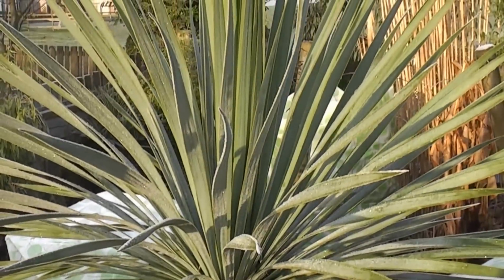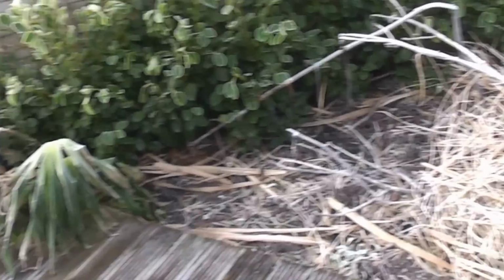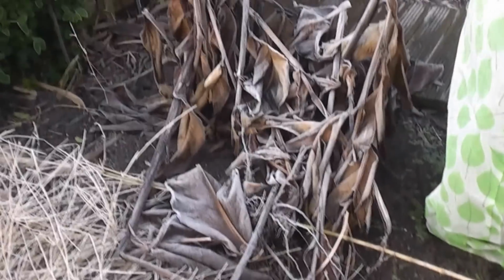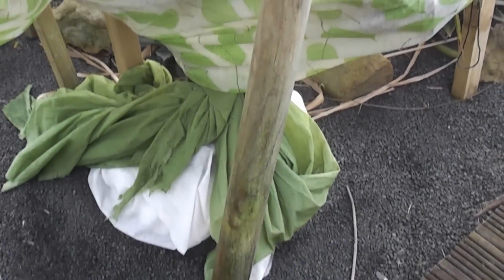And the yuccas here, Yucca strata's unprotected. That's doing fine. Now this bed looks a mess here, but that's protecting all the plants underground. So that's got all the colocasias and the cannas, etc. there. And under there is a Butia edulis palm. And under there is a Butia armata palm.